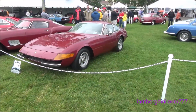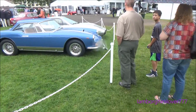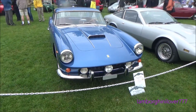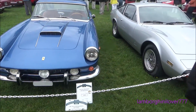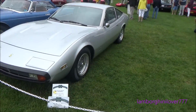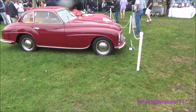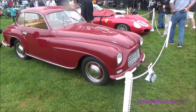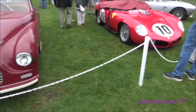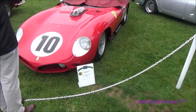We are up at Daytona. This classic Ferrari, which is a 400 Super America, a 365 GT4, GTC4. Here we have, I have no idea. Oh, this is actually a Ferrari. Wow. A 166 S, Steve Ferrari. Oh, that must have been expensive. Look at that. 250 TR61.